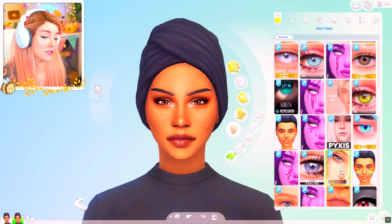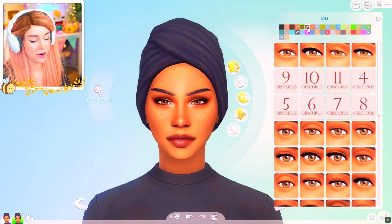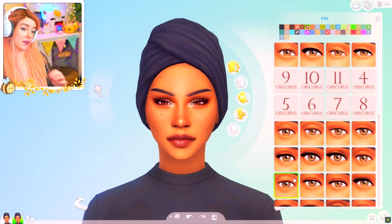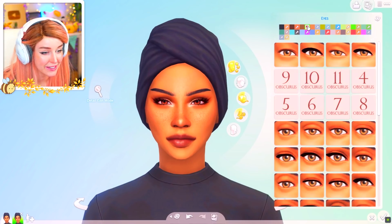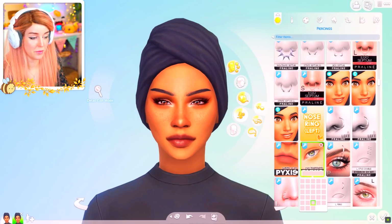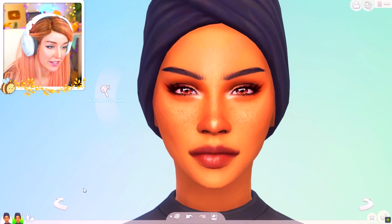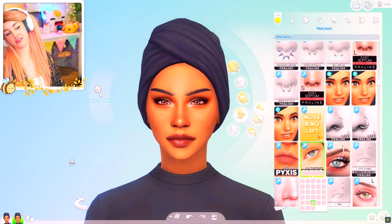And okay, eye overlay. I'm doing it here so that I can choose from more options, because I find that the brown eyes here are very red. Oh, okay, they look great. I was going to say they're too red, but honestly, they look really good, which means we need little eye shinies. I'm using the Pixis eye shinies and you just add these little flecks to the eyes. I just think they look so cute. And I think we're all done.